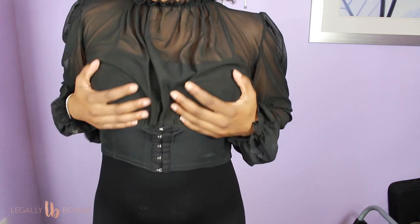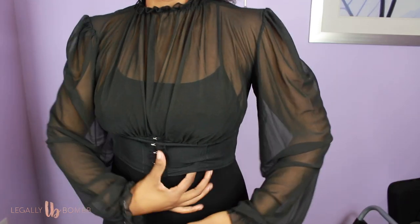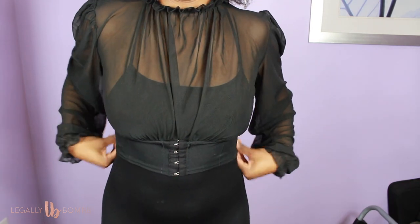And maybe it would have given me more of that under boob corset structure that I actually wanted in the top. But it's still a really, really cute top. Yeah, it's still cute. I really like it. I'll still wear it, but it's just not what I was expecting, that's all.